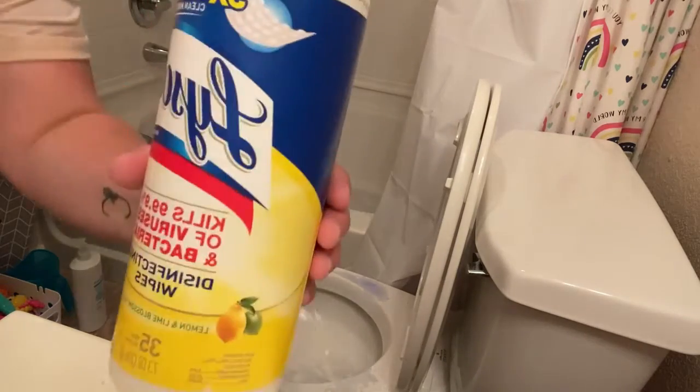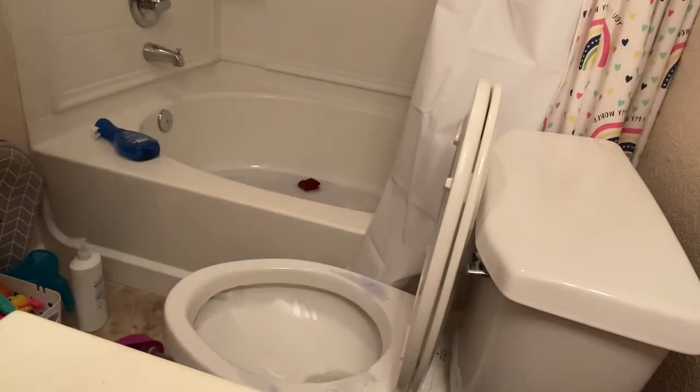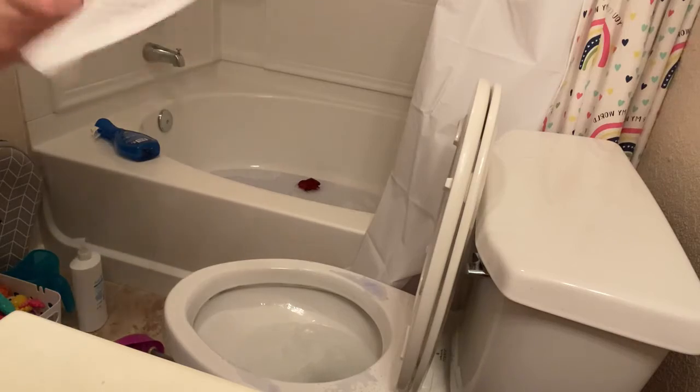After I clean the toilet with the Clorox toilet wand, I like to wipe down the handle from that with Lysol, just because you did obviously just clean a toilet.